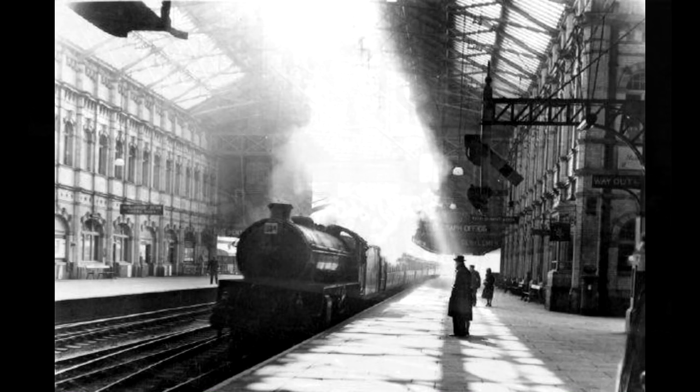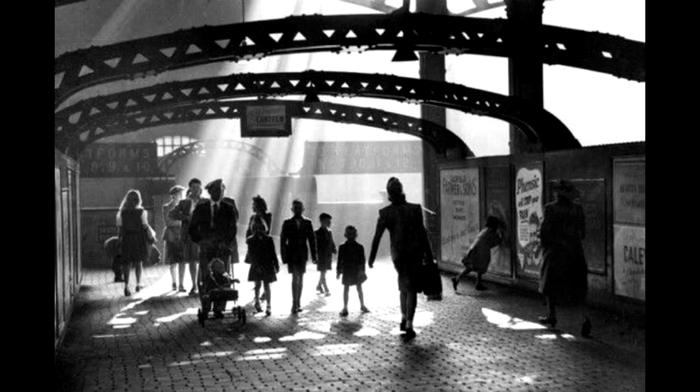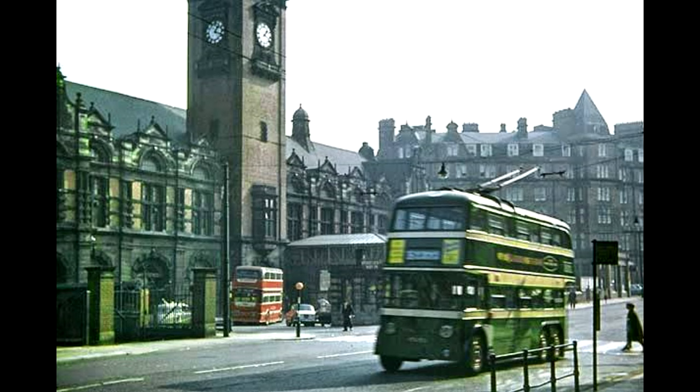The three-storey building was constructed of best quality red-faced bricks and Dalidale stone in a Renaissance style, the clock tower reaching 30 metres into the air. The station itself comprised two large island platforms approximately 30 metres long with a total of 12 platform faces.